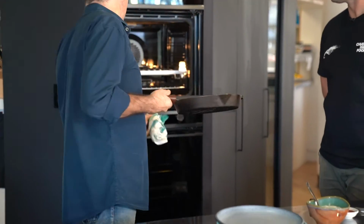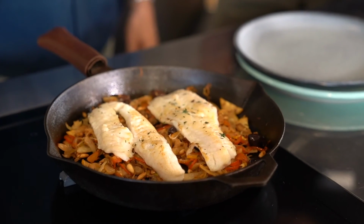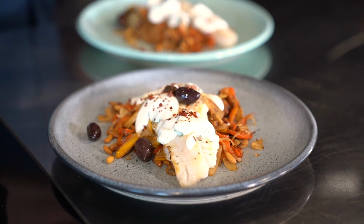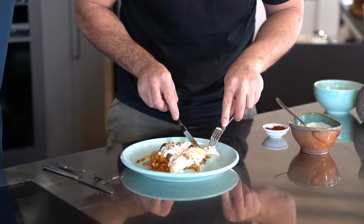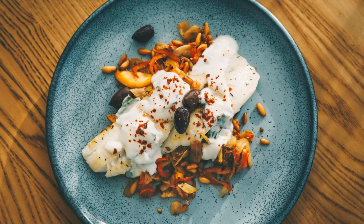Okay. There we go. So Delwyn, there's your Chatham Blue, baked with olives and fennel and pine nuts and things. Right, Peter, Delwyn, we're into it, are we? Please try it. Well, the fish is holding together nicely, Peter. Texture's fab, isn't it? It is.